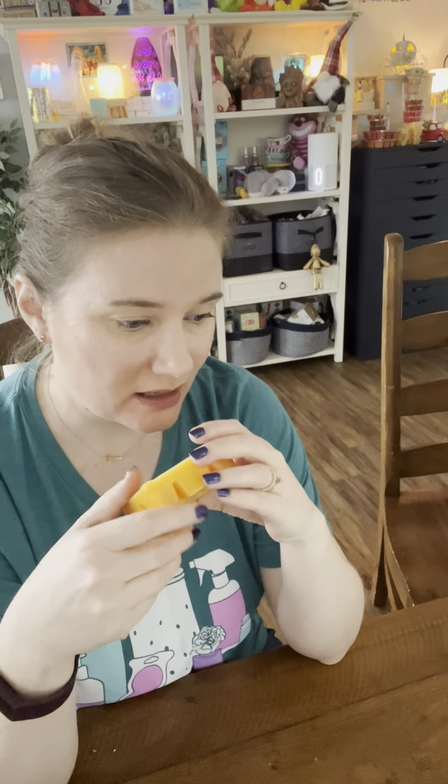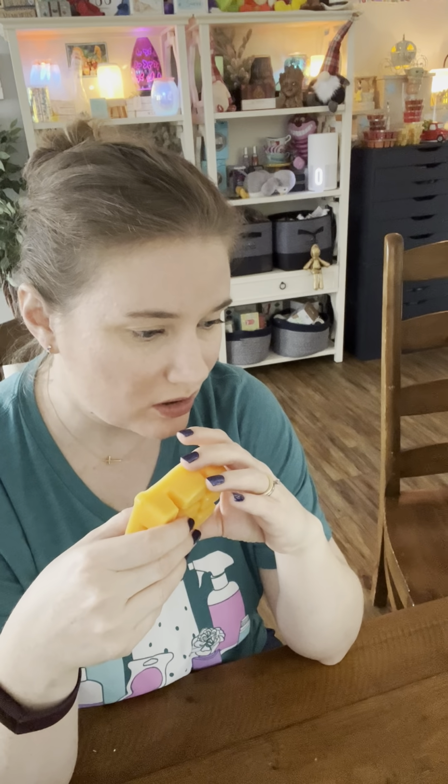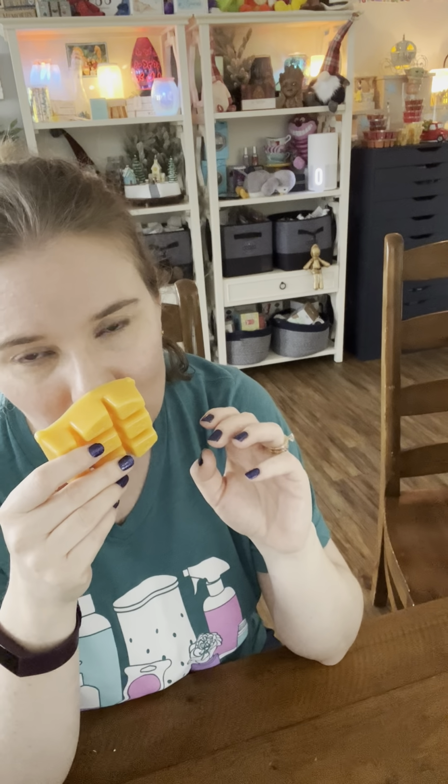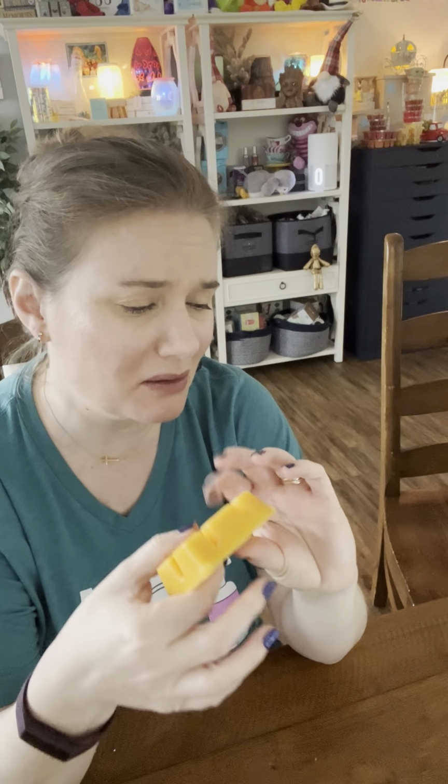I think it's the oak, the cinnamon, and then the blend of apples and pumpkin. Oh, it's amazing, but that's the maple. The maple's gotta go, I'm sorry. But it is a great, great autumn scent.